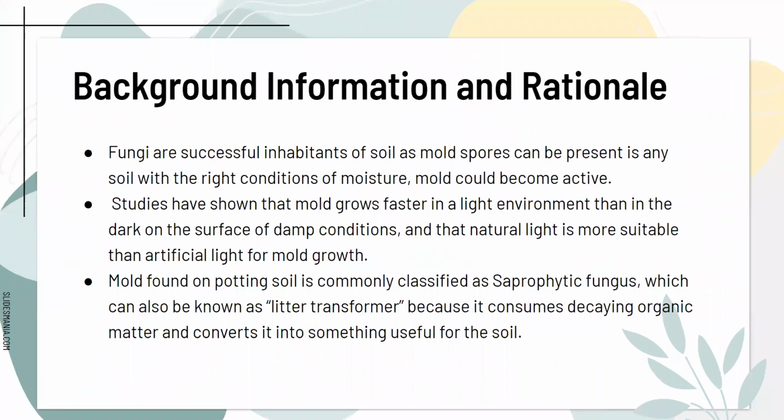So plants are a loving aspect in many homes, whether it's for the curiosity and wonder of them or the enjoyment of their aesthetic. While it is for plant owners alike, the growth of mold on potting soil produces the question, what is it and where does it come from? Fungi are successful inhabitants of the soil as mold spores can be present in any soil. With the right conditions of moisture, mold can become active.